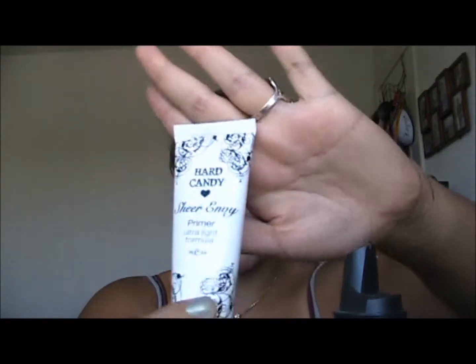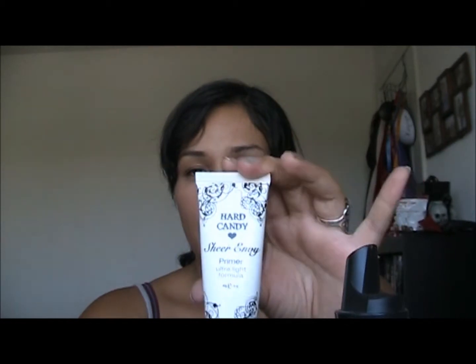This is the Hard Candy Sheer Envy Primer. It's basically the drugstore version of Smashbox Photo Finish Primer, which a lot of people, including myself, say is as good as the Smashbox, if not better. It has that silicone feel to it, but it doesn't stay. You only feel it when you move it in between your hands and then put it on your face, and then it just melts away and you don't feel any silicone at all on your face throughout the day. When I wear the Smashbox Photo Finish Primer, I feel like the silicone's still on my face, and it's not a very pleasant feeling.